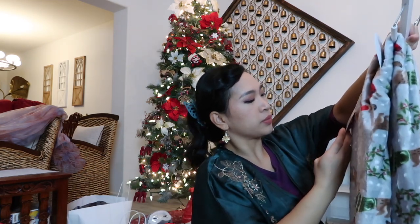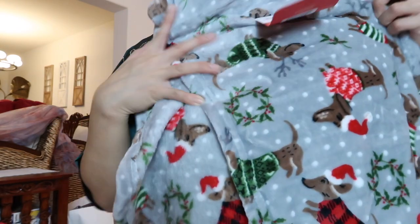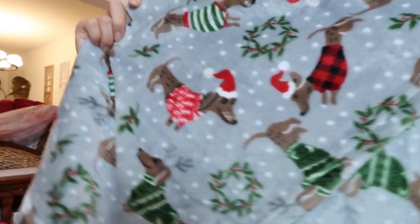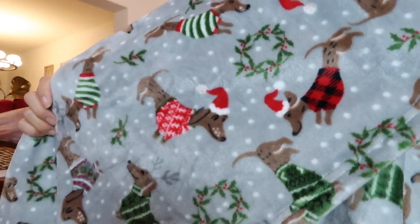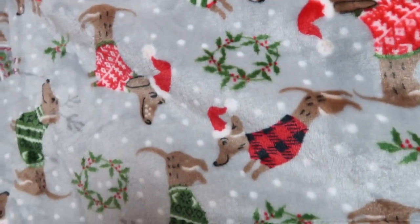I want this. Decorative throw. It's from Real Simple. I wanted something with dogs on it. So isn't that cute? It's full of Christmas weenie dogs. This is for my bed. Very adorable. Or to wrap around myself when I'm watching, you know, the Hallmark and Lifetime Christmas movies.